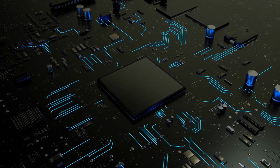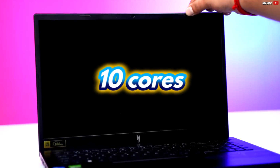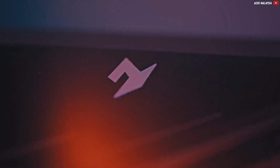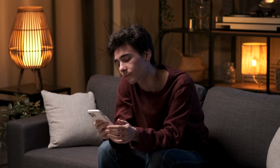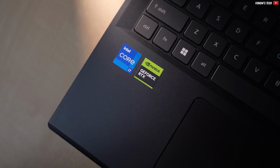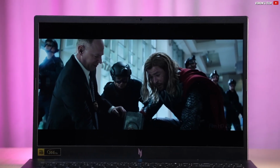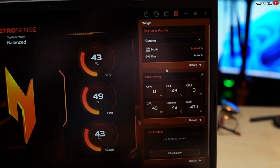The processor in this laptop is the Intel Core i7-13620H. This is a processor with 10 cores, 6 of them are performance cores, and 4 are efficiency cores. The performance cores can reach a maximum turbo frequency of up to 4.9 GHz. And I bet you're already bored because this stuff doesn't really matter to most of us, right? What's important is whether or not this processor is powerful enough to run multiple programs simultaneously without issues, so you can watch videos and game at the same time without a hitch. And crucially, it ensures that the graphics card isn't bottlenecked, and that's exactly the case here.